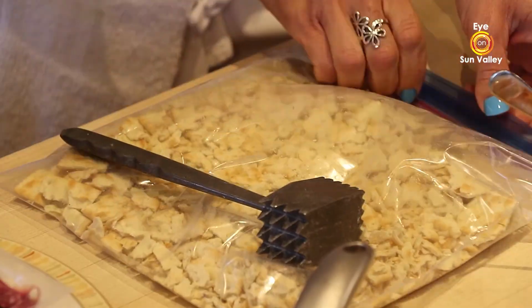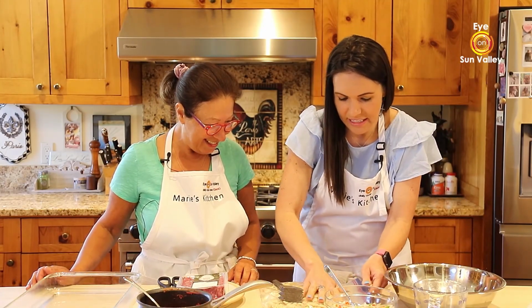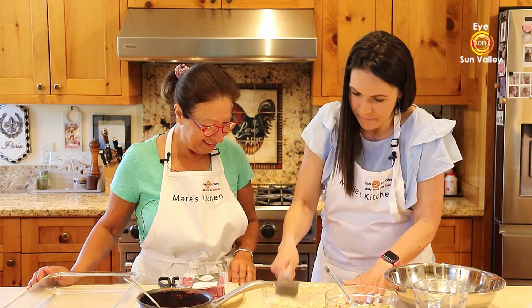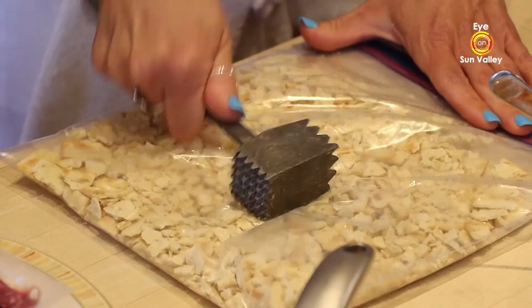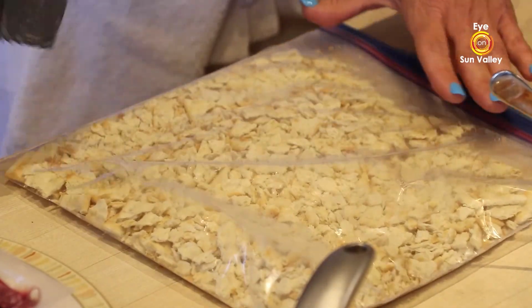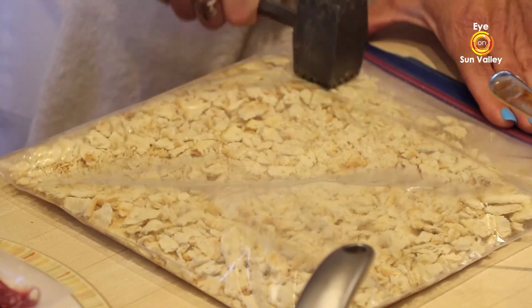It's fun. We need to let some air out, otherwise it just bounces all over the place. And it doesn't have to be perfect. Of course, you can have some big chunks. Yeah, I understand that. There you go. Now you're talking.